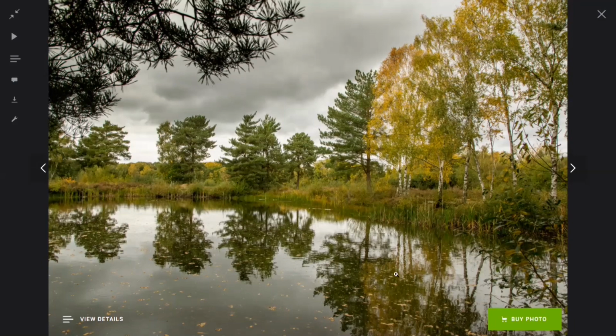The reflections are pretty cool. There aren't too many leaves on the surface distracting. Maybe in an ideal world, a duck down here in the bit of open water, that little bit of, it's not exactly dead space, but more empty space. Maybe a duck down there or a swan would have added something to it.